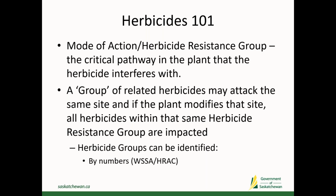A lot of herbicides out there can be grouped into similar modes of action. That means those particular herbicides within that group, even though they're different compounds, attack the same point in the plant. And so if a plant develops resistance to that particular chemistry, then that will be across the whole group of herbicides as a rule. There are some exceptions, but as a rule, it'll be across the whole group.